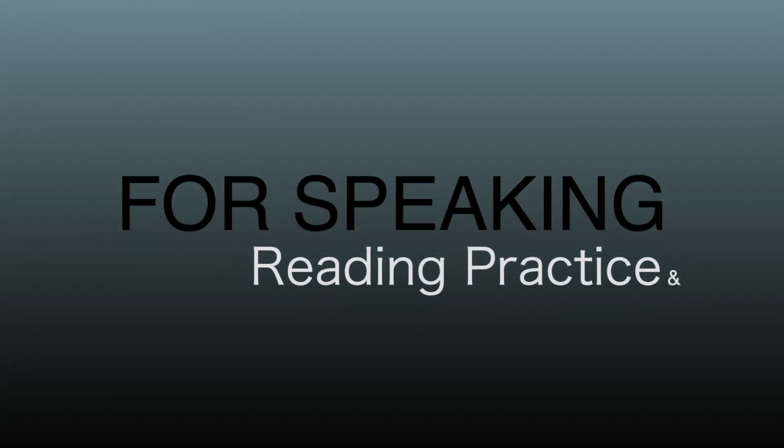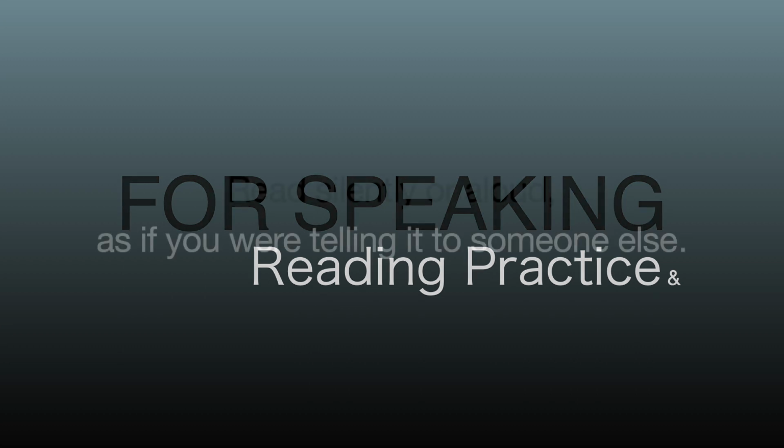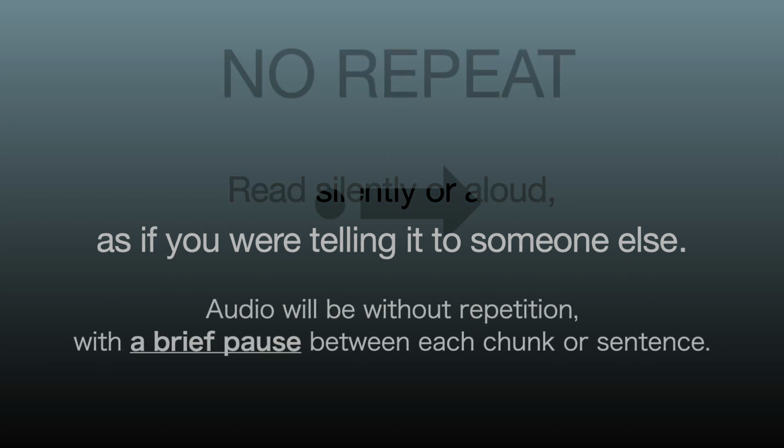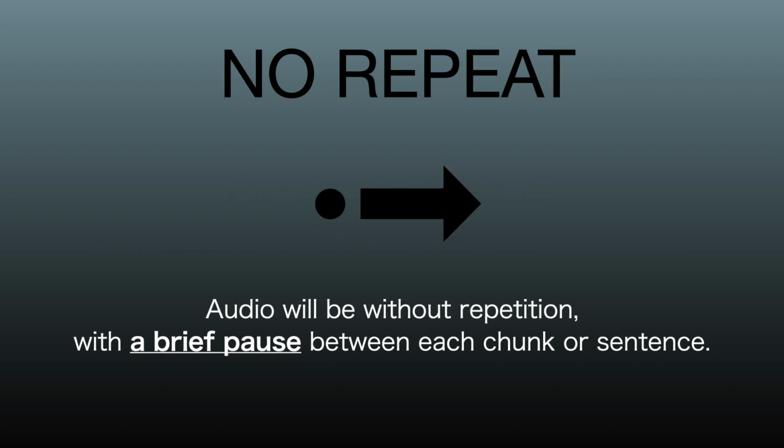Reading practice. For speaking. Read silently or aloud, as if you were telling it to someone else. Audio will be without repetition, with a brief pause between each chunk or sentence.